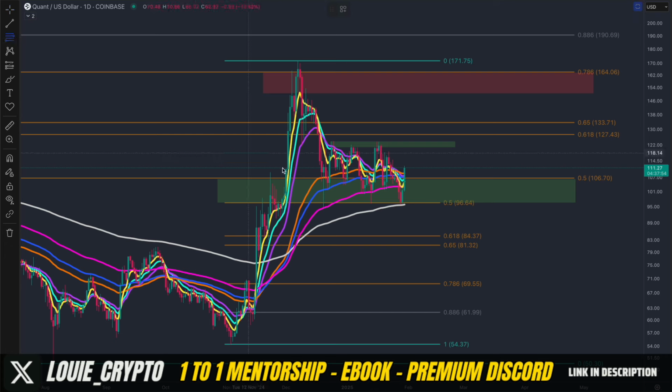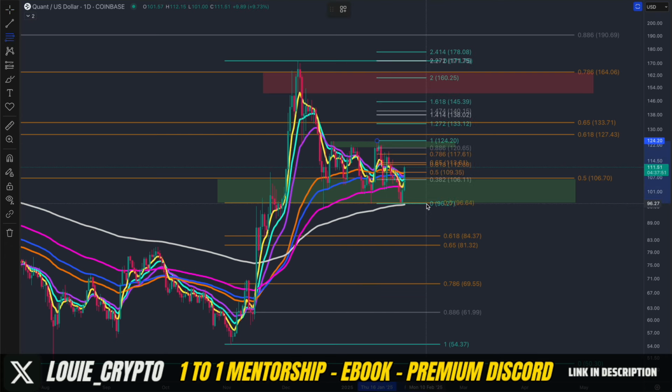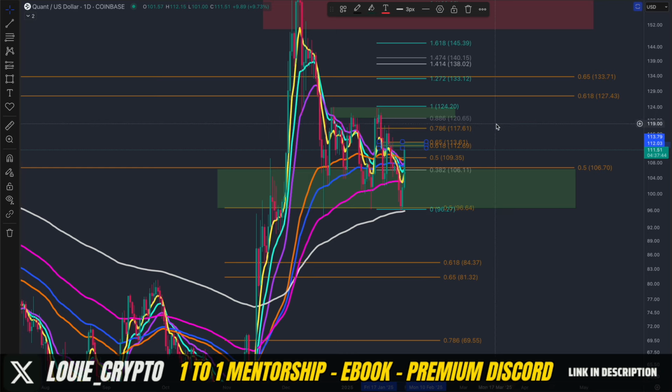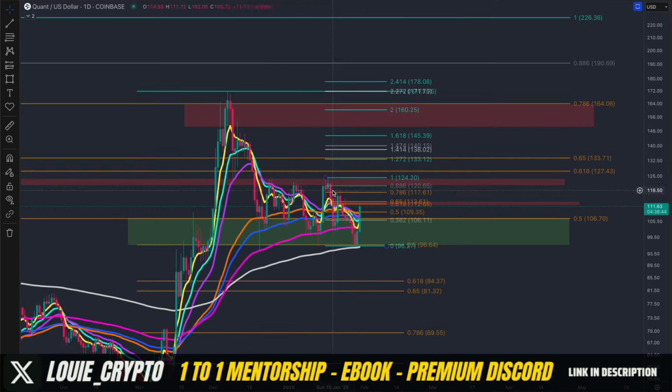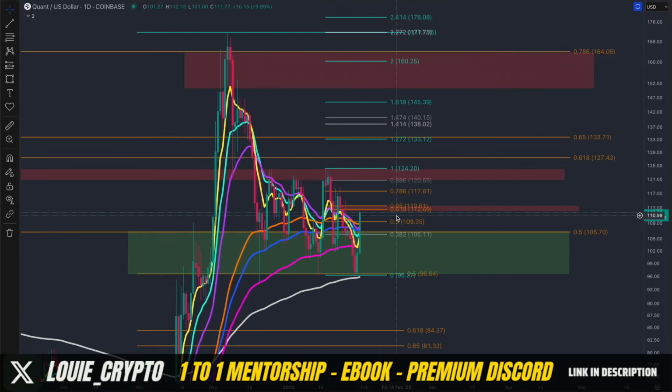As we have the bounce, I can actually place some new set of fibs. It's giving me some shorter term resistances that stand in the way of Quant. So currently at $112, $113, we can see that there is a key level of resistance. I'll change this to red as well. And then of course this box as well, 120 to 125. Break 112, and then we will pump like a magnet is pulling us into this area. So once that level is broken, 112, 113, that's my expectation.